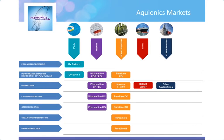So Aquionics sell into multiple markets. Those include the swimming pool market, pharmaceutical, food and beverage, marine, and specialty applications. And today's presentation falls under the food and beverage market, specifically our third-party validated product, which is called the PureLine PQ.